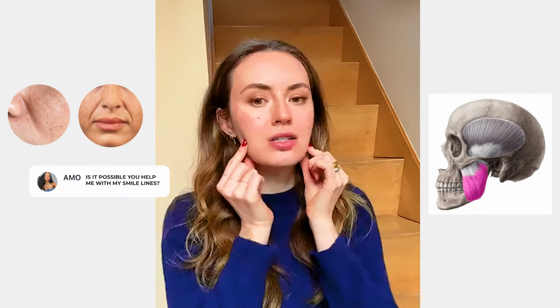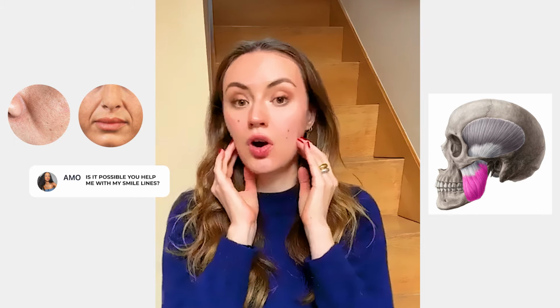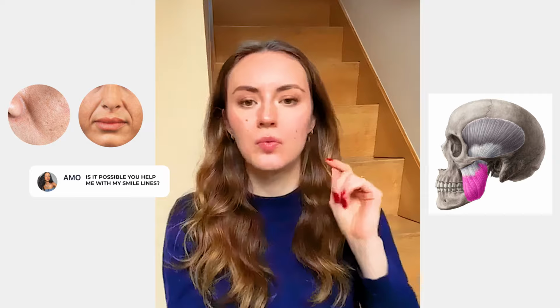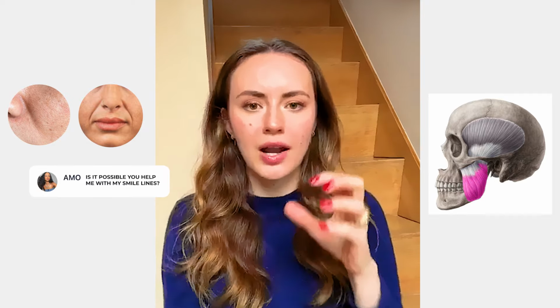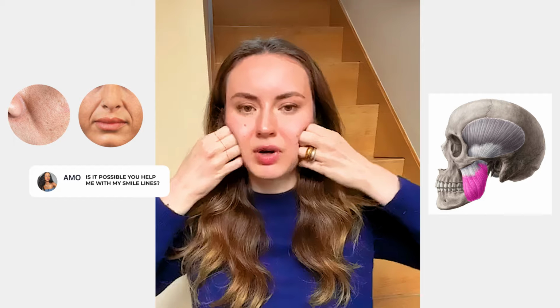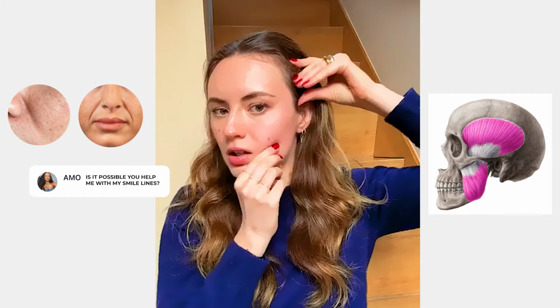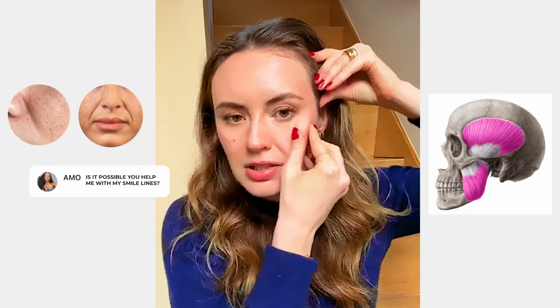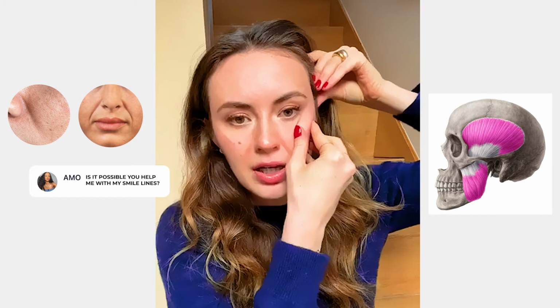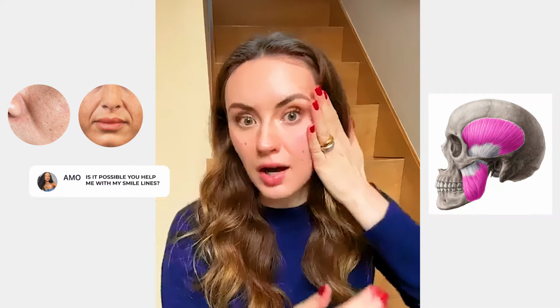So the masseter muscle is extremely strong, and once it gets tense, which oftentimes happens when we are stressed, when we are just going through our life, we hold a lot of tension right here. This will push everything up right here, and the muscle goes until here. So everything starts to push, including this, and then we look at some point like this, and the area like this goes down, and this is how we age.